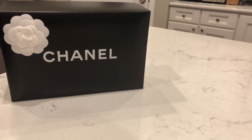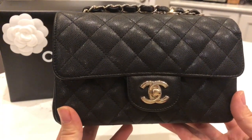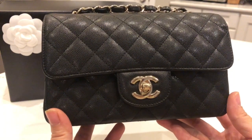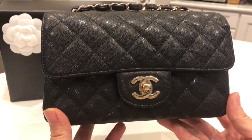So let's get started. The first bag that I purchased was back in November of 2016, and it was this beauty right here. This is the Chanel Mini Rectangular in the black caviar leather with the light gold hardware. And I chose this as my first because I really wanted my first purchase to be from the boutique directly and not from the secondhand market.